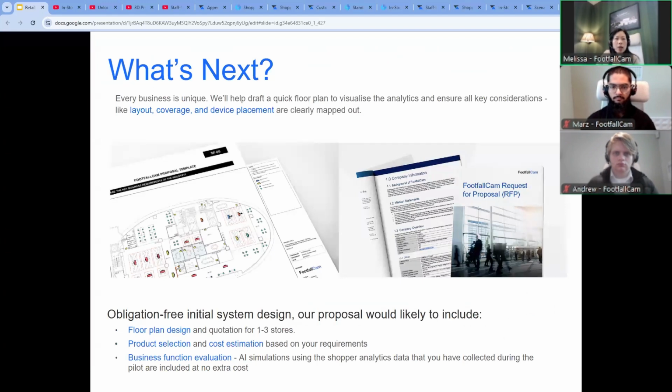Now, what's next? If you have a floor plan, you can send it to us and we can help you design. Of course, all of this is obligation free. We can quote you for maybe one store, maybe three stores. So you can get a feel for how much it will cost, what metrics and data points you can get, and what kind of AI simulation you can get specific to your business. We'll help you with your product selection, your cost estimation, and the business functions evaluation.